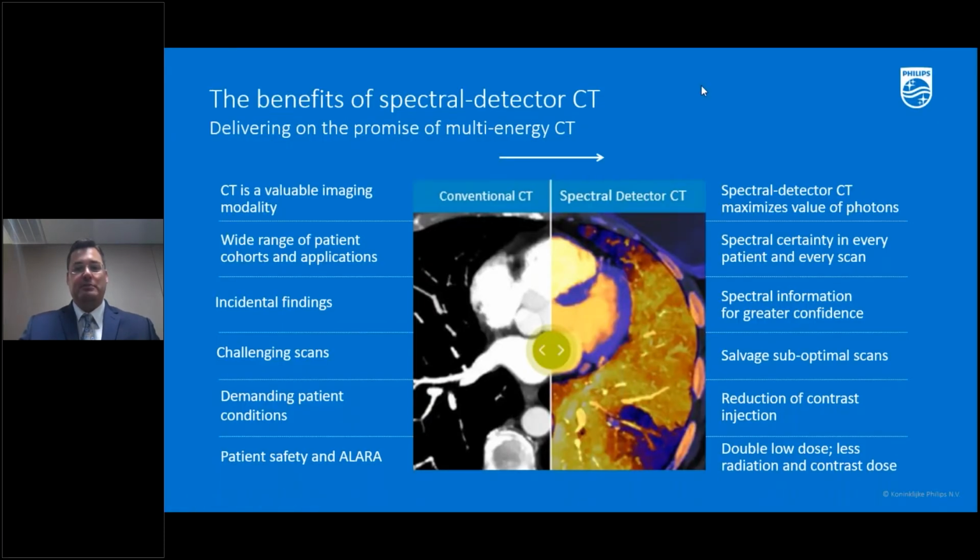With many years of experience under the belt now, we can see the benefits of spectral detector CT help us to deliver on the promise of multi-energy CT, moving CT from being just a valuable imaging modality to helping us to maximize the value of each of the photons that we utilize, expanding the range of patient cohorts and applications, and driving spectral certainty in every patient and every scan performed.